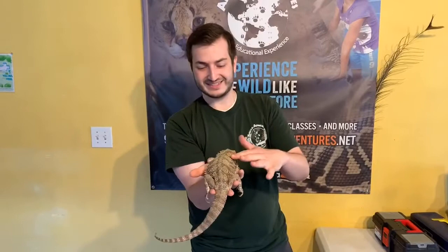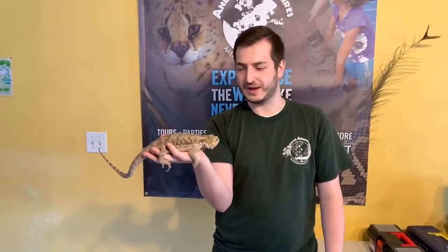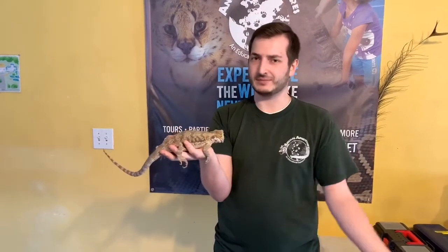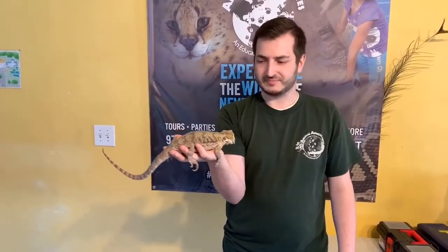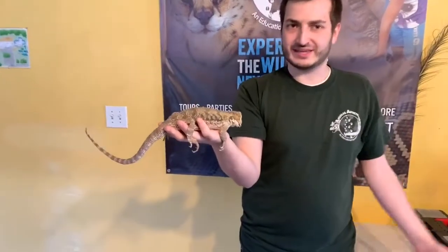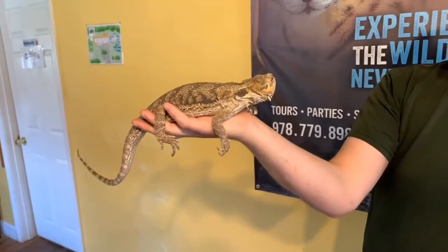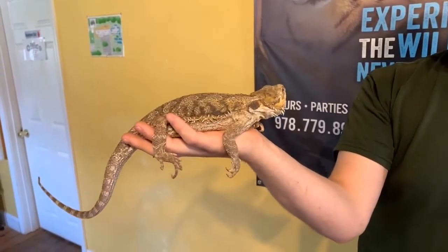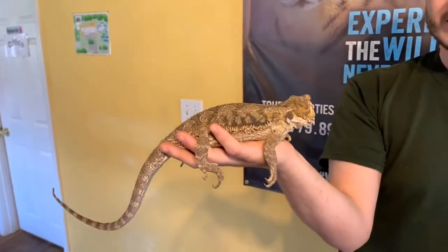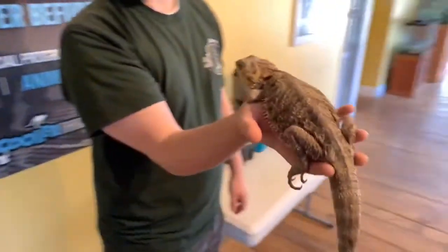But these guys, like I said, are from Australia. They live in the Australian outback where it's very, very dry. So a big thing for them is keeping them on a nice dry substrate, and then also having a heat lamp going for them. That's going to mimic the natural UV rays of the sun, which will help their skin, help their overall health, especially being a cold-blooded reptile. These guys do need that extra heat to maintain a body temperature. Otherwise, their body could get too cold.